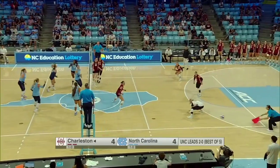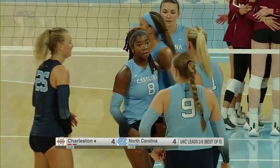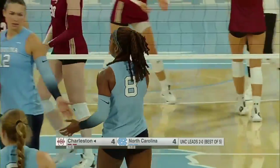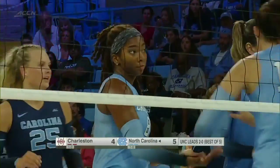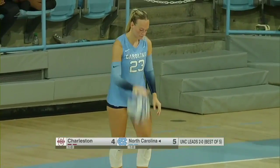Tar Heels tried the middle, they go back to Foster, and if one doesn't work, just go to the old well. But that's okay because we're seeing improvement, Kyle. It took 2 swings that time for Carolina to score, and if it takes 2, 3, 4 swings, you can extend the rally. That's an indicator that you're playing better volleyball.